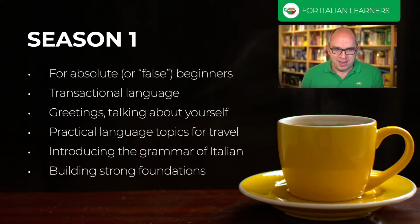You'll begin by learning greetings and how to introduce yourself, and you'll move on to look at transactional language, the kind of language that you may need if you're travelling to an Italian speaking area. We'll be looking at practical topics, the sort of practical language that you need when you're travelling, but also introducing the grammar of Italian and helping you understand how the language works and how you can use the language in a way that will help you be understood.